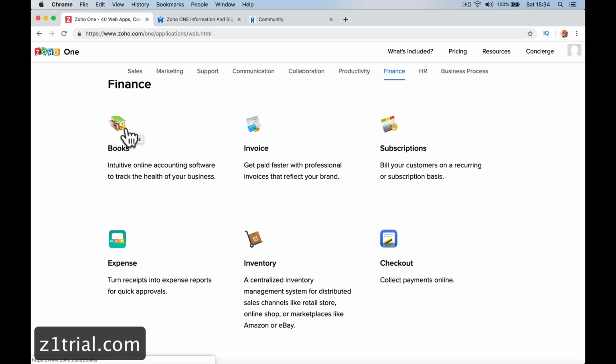Zoho Books is your accounting software, the full accounting. So you're going away from QuickBooks or Sage or anything else that you're paying for, and I'm moving into Zoho Books, doing invoicing through Zoho Books and Zoho Invoice. Then within Zoho CRM, you can actually see how much people pay, how much people owe, the revenue versus what's still being shown. So you can keep a track of people paying.